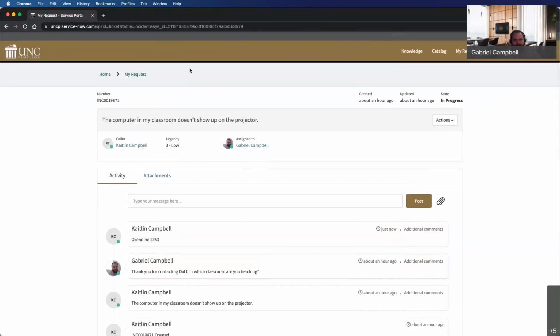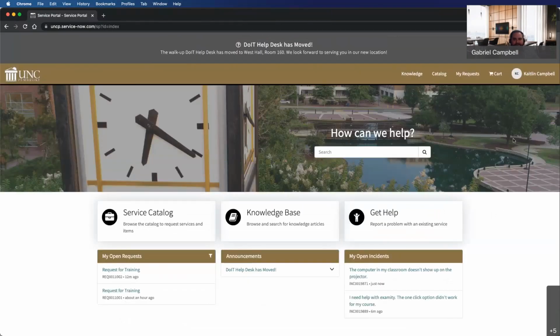So are there any questions about how to view the status of your request or how to reopen them if they get closed too soon, or how to close them yourselves if it's no longer an issue? All right. So that's kind of at a high level, the overview.